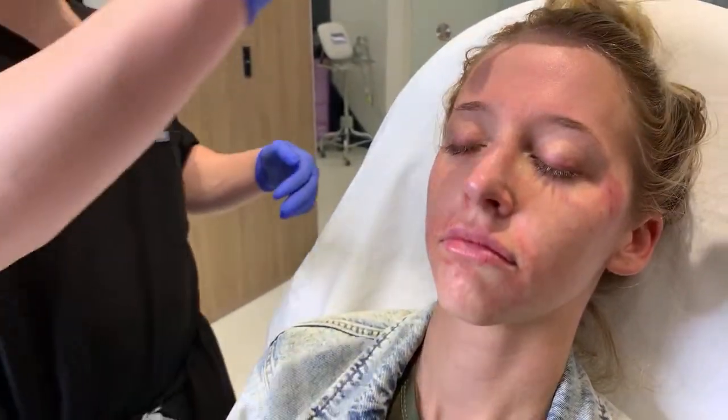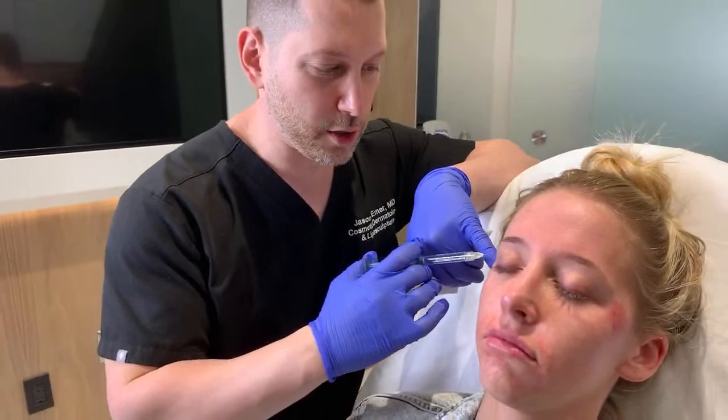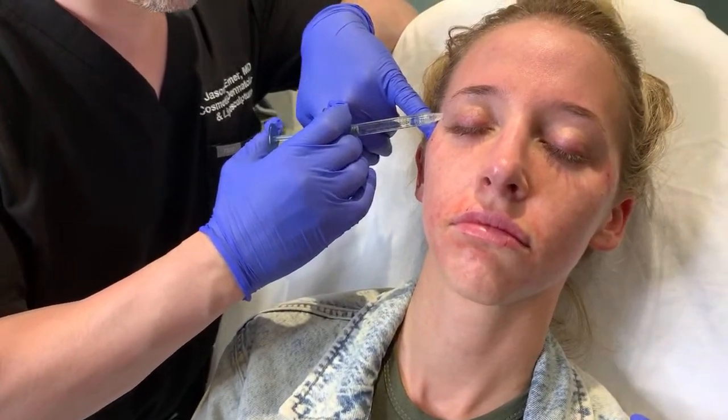Can we do temple? Yeah, we'll start from the top down. So temple is really easy, it just feels weird. So for her, we actually want to go a little bit lower, a little pinch, deep breath. And we're gonna go right to the bone. And we're just going to go nice and slow.